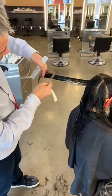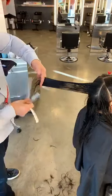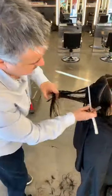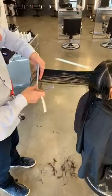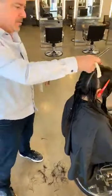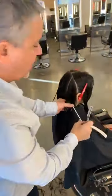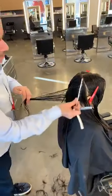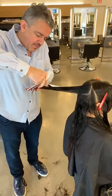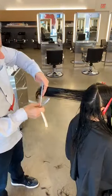All right, so open stroke. Notice as I raise the comb, it's not the wrist that moves, it's just the tips of the fingers. The reason I'm starting at this point is the vantage point to give her as much volume as possible. That's why we start right at the spot that she needs to have that volume. If we overlayer it, it's going to get weaker at the bottom. We don't want it to get weaker at the bottom. We want to still retain as much hair as possible so that the hair still feels thick and full.